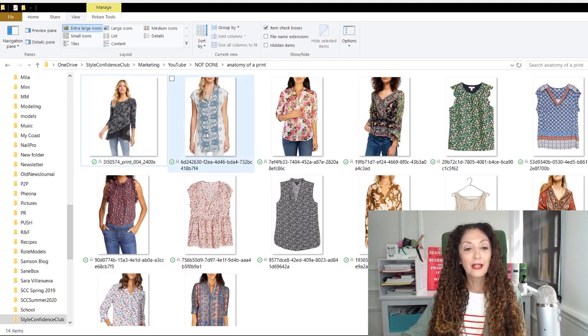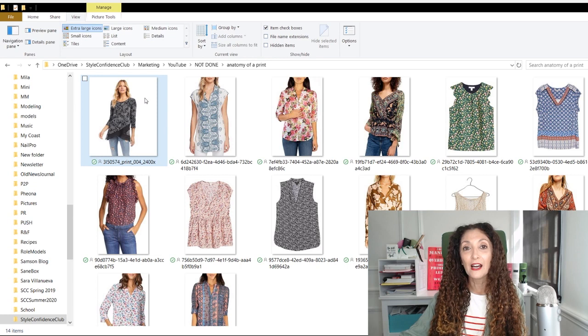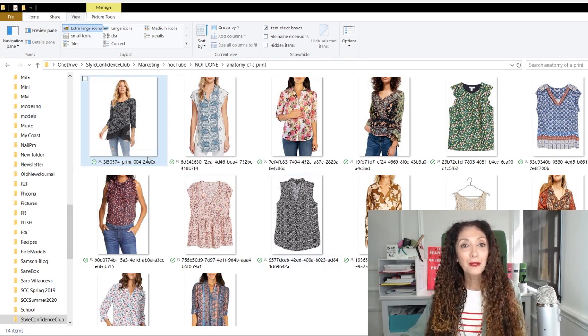I showed you that top before, but not only are the prints a little bit frumpy, but the cuts and the silhouettes are going to give you an idea of who they are marketing. So this tunic with the asymmetric hem and the little ruffle detail at the bottom, that's not a contemporary style. That is definitely a frumpy silhouette, and you're going to want to stay away from something like that, especially when combined with that print. So it's not just the print we're looking at, it's the print plus the silhouette.